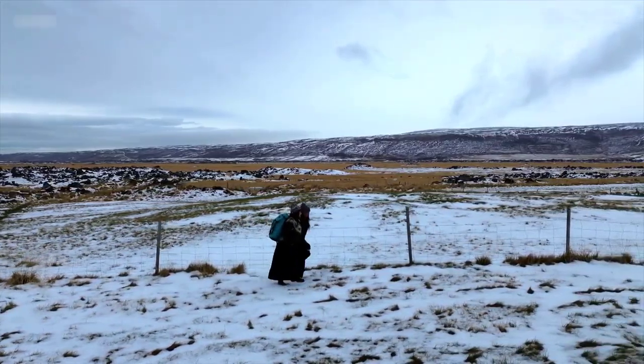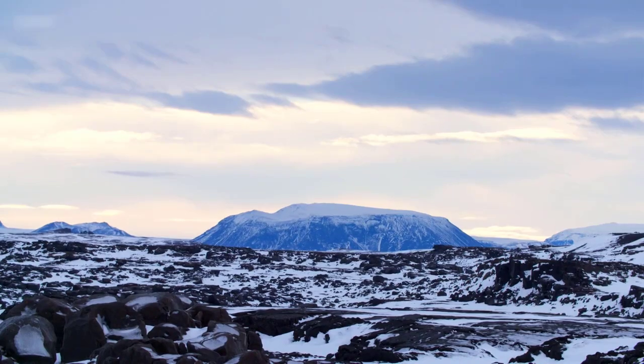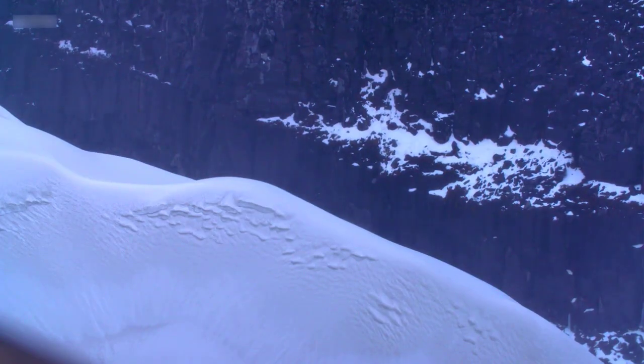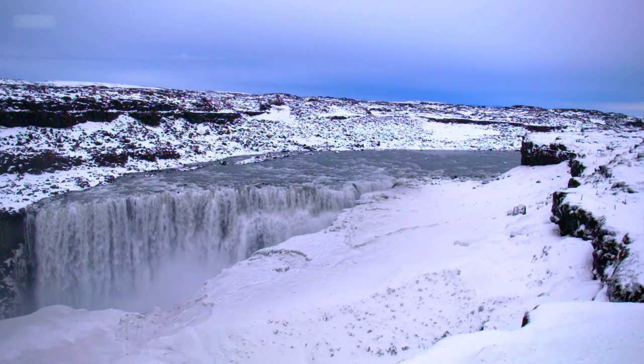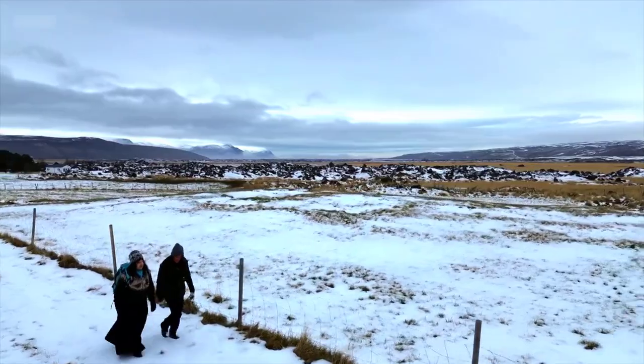Helen wants to keep traditional Icelandic knitting alive. She runs knitting tours, taking tourists across glaciers and over rugged terrains or historical sites in search of inspiration for their next design.